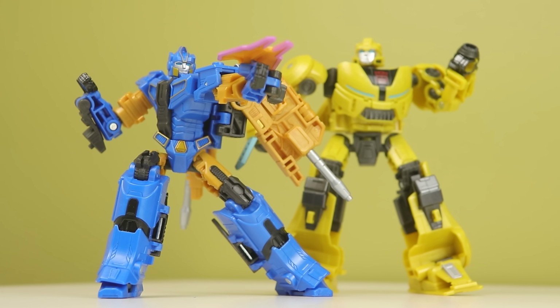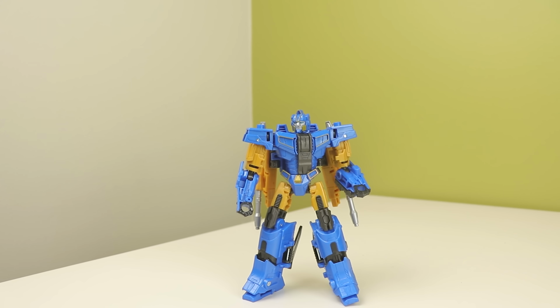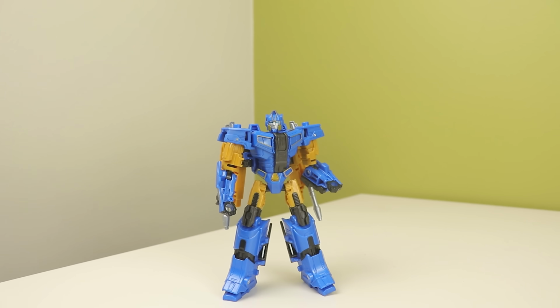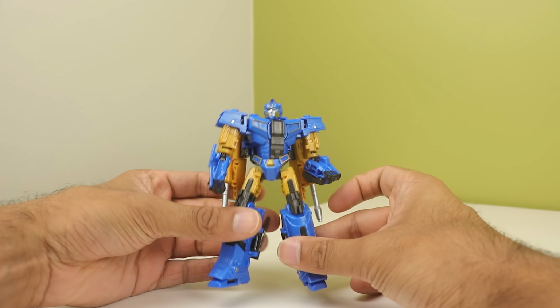Now their alt modes don't falter from that at all either. Alright, let's get the most interesting one out of the way, because then we'll do the most fun one afterwards. I know, the interesting one is interesting, but this one is really fun to do. So Sentinel.